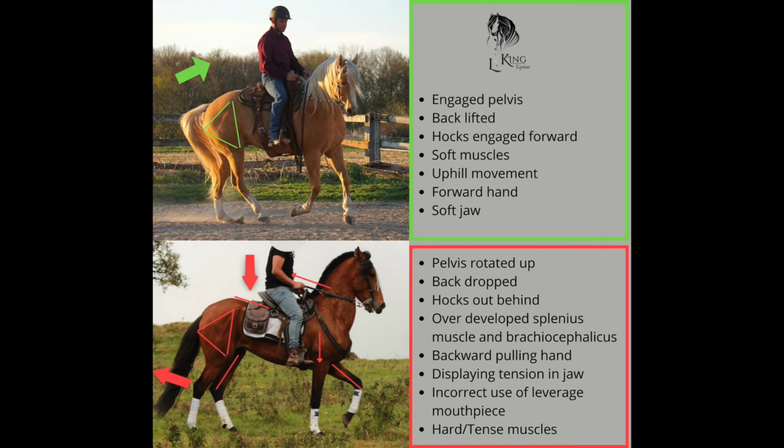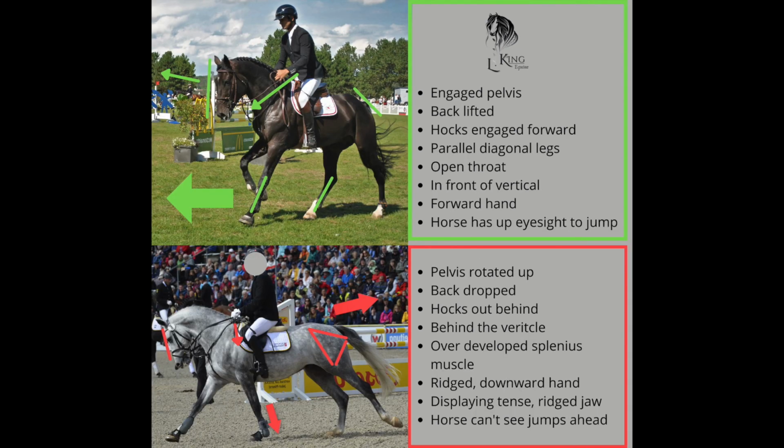Hard, tense muscles. 6. Engaged pelvis. Back lifted. Hocks engaged forward. Parallel diagonal legs. Open throat. In front of vertical. Forward hand. Horse has eyesight to jump.